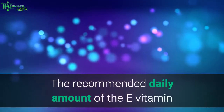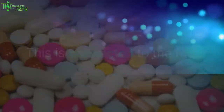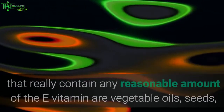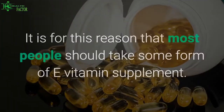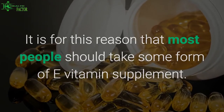The recommended daily amount of the E vitamin that a person requires depends on their body weight. This is connected to the fact that the more fat a diet contains, then the more of the E vitamin that is needed. However, the only foods that really contain any reasonable amount of the E vitamin are vegetable oils, seeds, wheat germ, and nuts. It is for this reason that most people should take some form of E vitamin supplement.